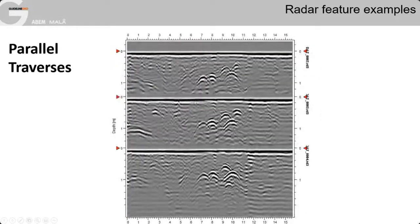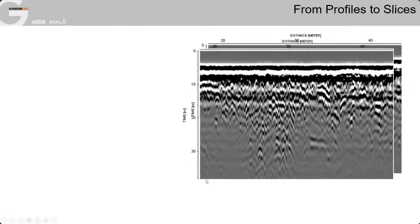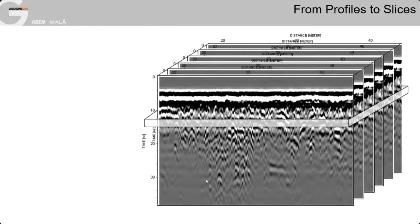But if you collect parallel traverses at a particular interval, then you can start to map whether or not features are continuous between the traverses. And that then allows you to start to define the size of features. We can take that a step further, and collect our traverses, which don't have to be parallel, they could be collected with a GPS or a total station, on a kind of wandering path.